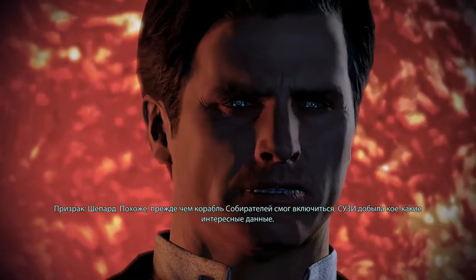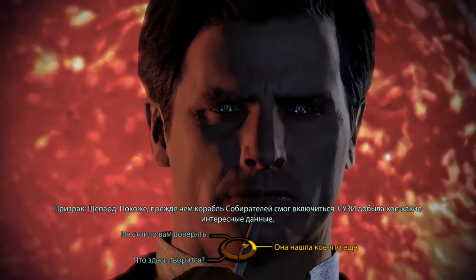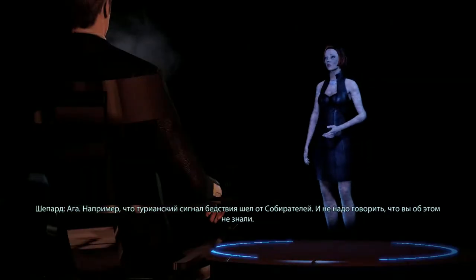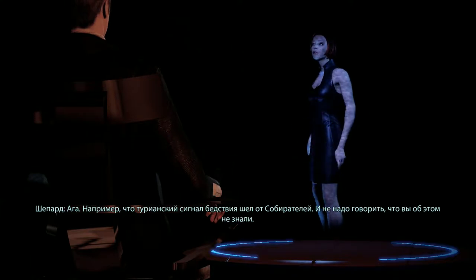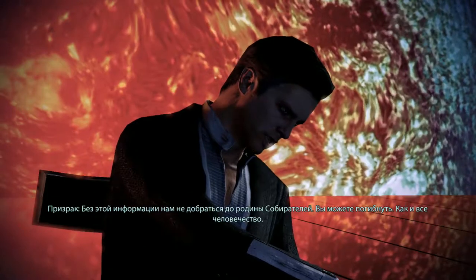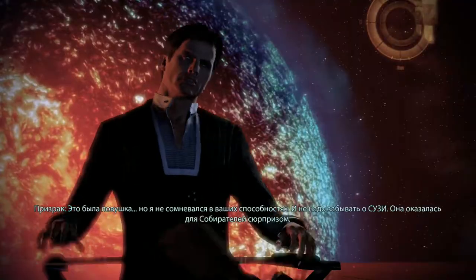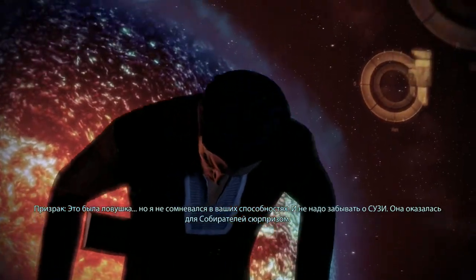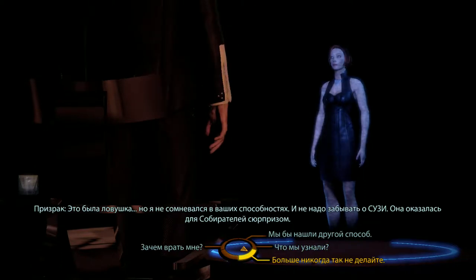Shepard, looks like Edie extracted some interesting data before the collector ship came back online. She also discovered that the Turian distress signal originated from the collectors. There's no way you thought it was real. Without that information, we don't reach the collector homeworld, and you and every other human may as well be dead. It was a trap, but I was confident in your abilities. And don't forget Edie. The collectors couldn't have anticipated her.